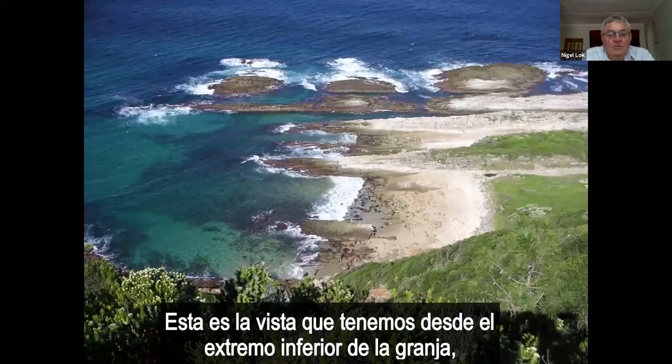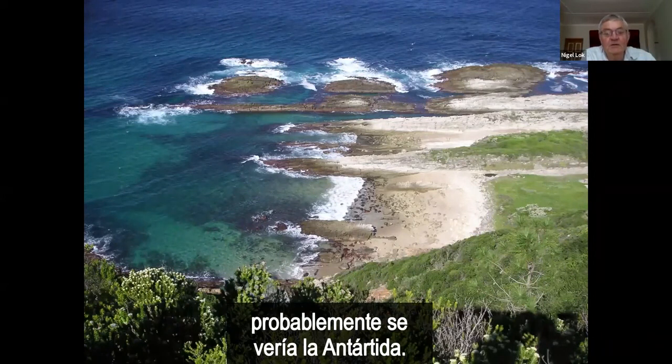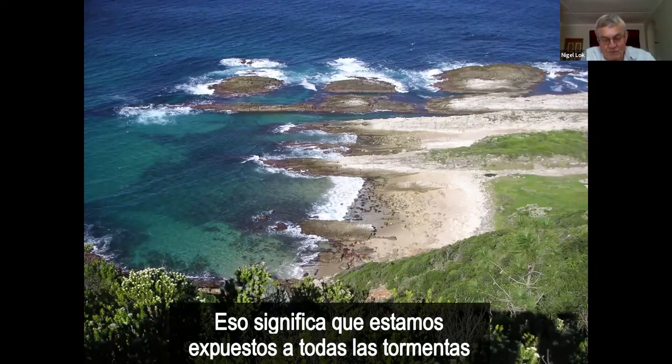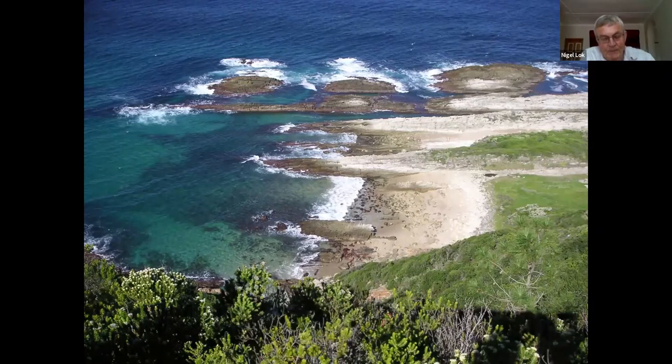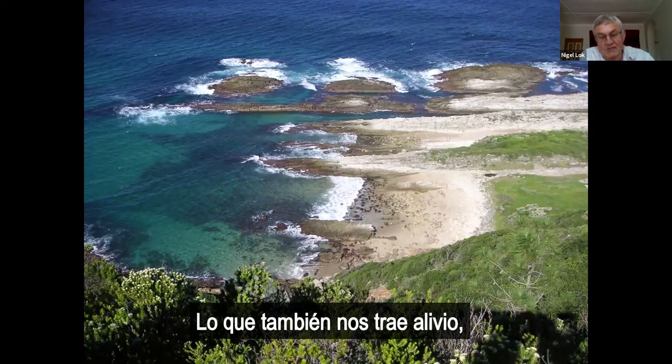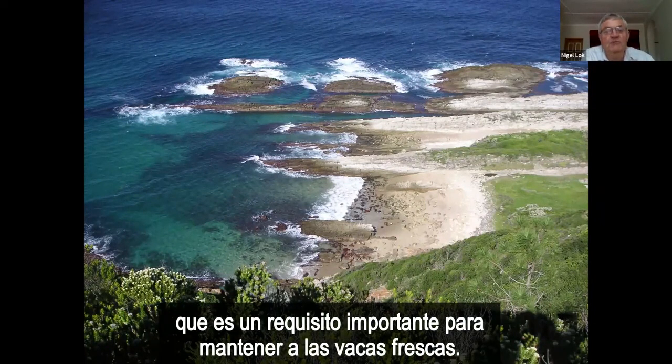This is the view that we have from the bottom end of the farm. Looking straight down, if you looked further across, you would probably see Antarctica, if you could see that far. So that means that we're exposed to all the storms that come across from the roaring 40s, which also brings us relief in that we've generally got constant wind, which is quite important to keep cows cool.